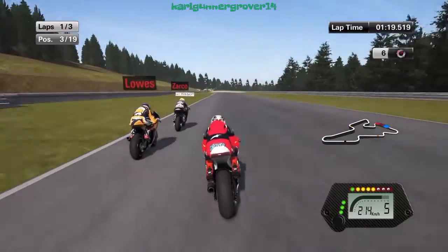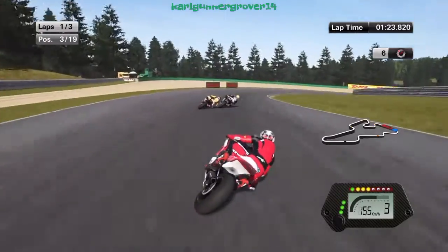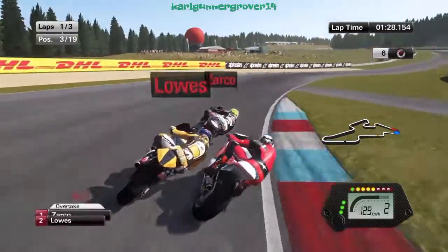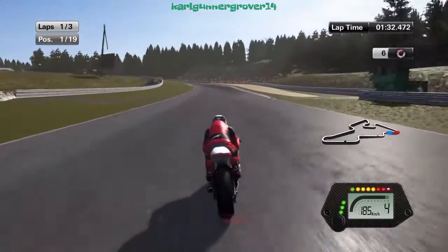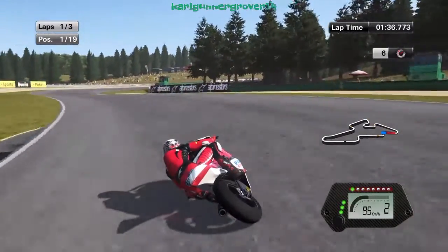Still haven't got the speed on the straights. Right, this is the really tough corner I really struggle on. Oh God, the back end almost went there. Oh God, what an overtake. Just carried so much more speed into that corner. Right, but need to get the brakes on. Hold it.